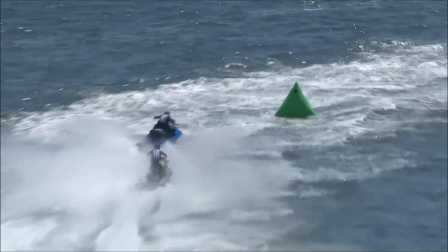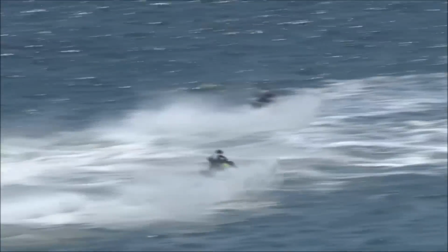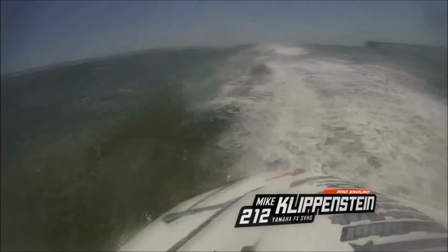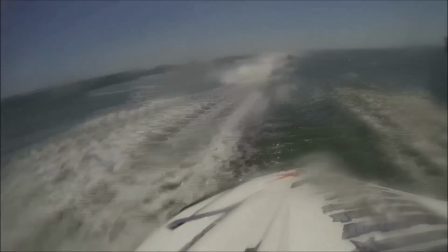McCluckich has to drift over. Baldwin slams the door on him, and McCluckich grabs the buoy. He dislodges the buoy. That's going to be a penalty for McCluckich as Baldwin makes his way around and holds onto his position. And we go back to Mike Klippenstein, still running in fourth position.